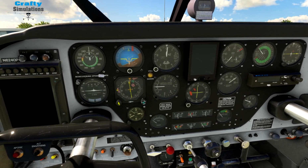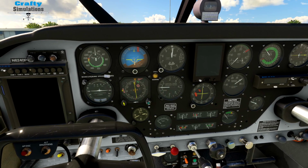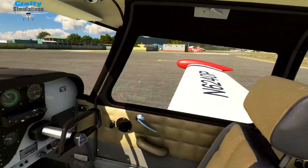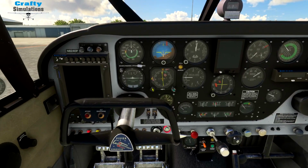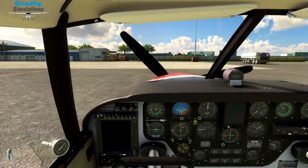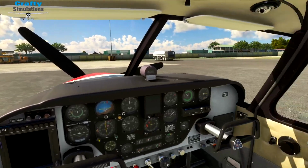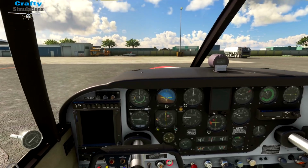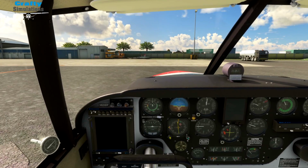We shall give this a little bit of a prime. We'll give it four for luck. So we're clear on the left side, clear on the right side, clear at the front. Clear prop. Mags coming on to both, and let's hope this starts. It sometimes doesn't start. This is, like I say, a realistic aircraft. And this time it starts up first time.